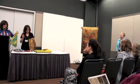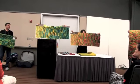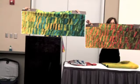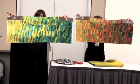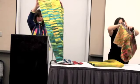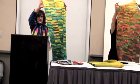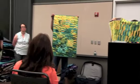So what we have here is one of the fabrics that was created. Isn't that awesome? As a quilter, I really love this. So selvage to selvage, light to dark, and it looks like Elaine's quilt printed onto fabric. How cool is that?